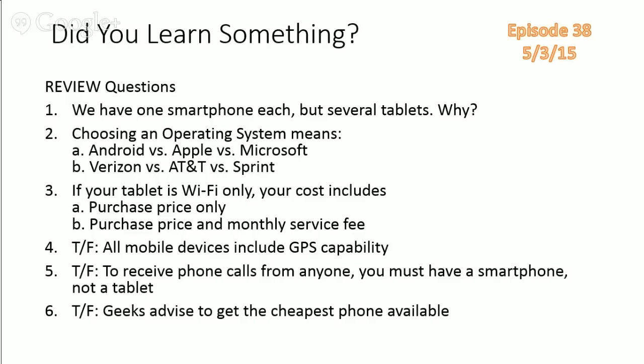And true or false, geeks advise to get the cheapest phone available. No. These are amazing devices, and the technology only gets better day after day. So you need to get the best one that you can afford, we think. Otherwise, you will be dissatisfied sooner. How about if we put it that way? Yeah, that's true. Okay. I think that's just about it.